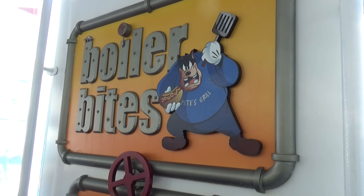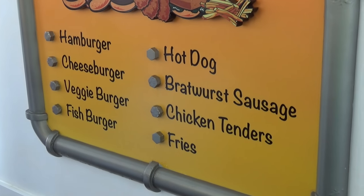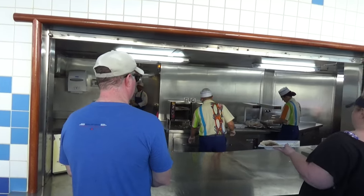Right by the kids and family pool, there's Pete's Boiler Bites, which has your typical snack bar kind of food: hot dogs, chicken fingers. They do have a burger of the day, and today's burger is a spicy chicken burger. I like this place because you can get chicken fingers whenever you want.